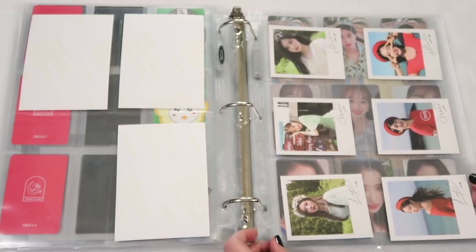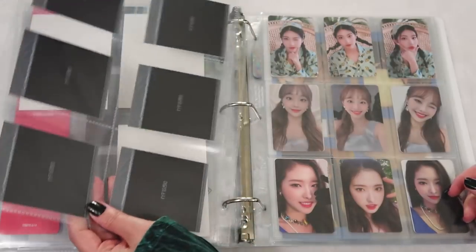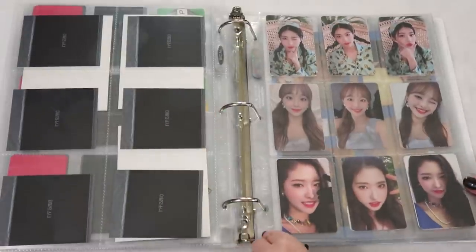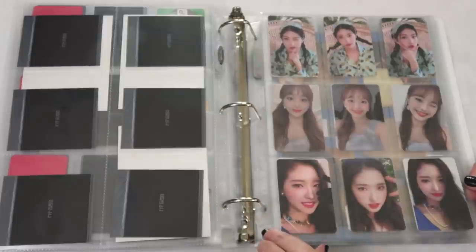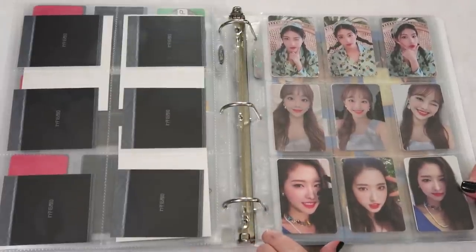But these are so beautiful, these Polaroids. I'm so obsessed as well. And that's from Luna Island. And then we get into season's greetings. This is the 2020 season's greetings. And basically they always come with 5 cards. I don't know if this year's does or not, actually. But I did pre-order it, so we will find out together in January.